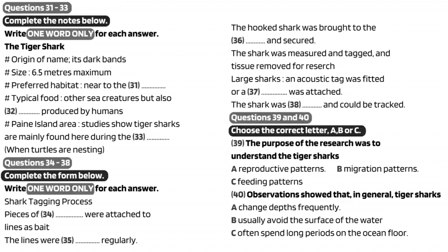So far, our findings have not been conclusive. However, we have gained some very interesting insights into the behavior of tiger sharks and are now hoping to develop our research further.